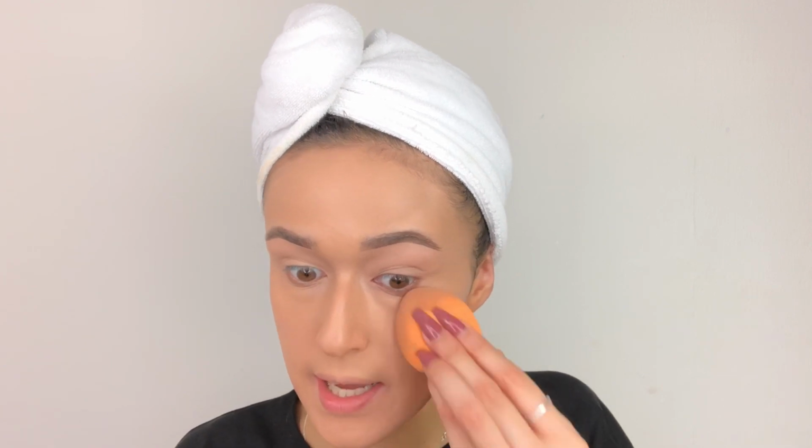Now, I'm not going to complain. The only thing that I think you guys will have an issue with is that if you have very acne skin or troubled areas or redness or things like that, this isn't going to cover. Because my skin is relatively good and I don't have that many blemishes, it looks full coverage. But if I come up, you can still see some blemishes. I think it sits really nicely.